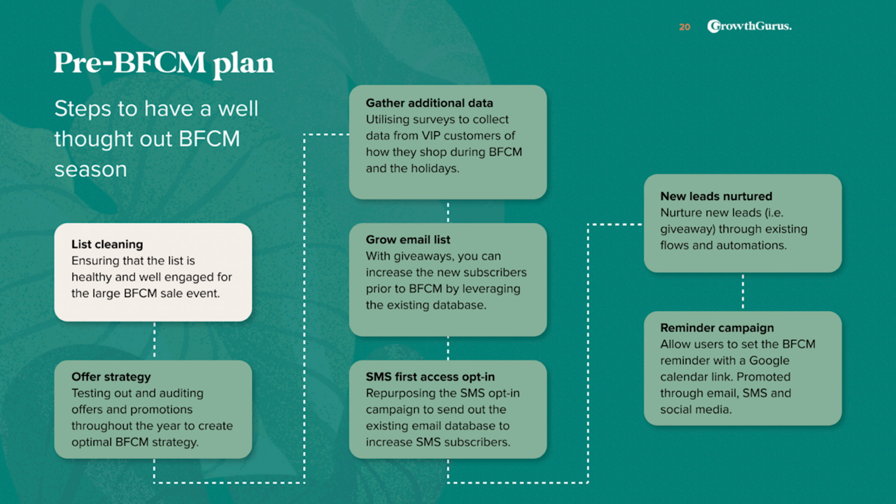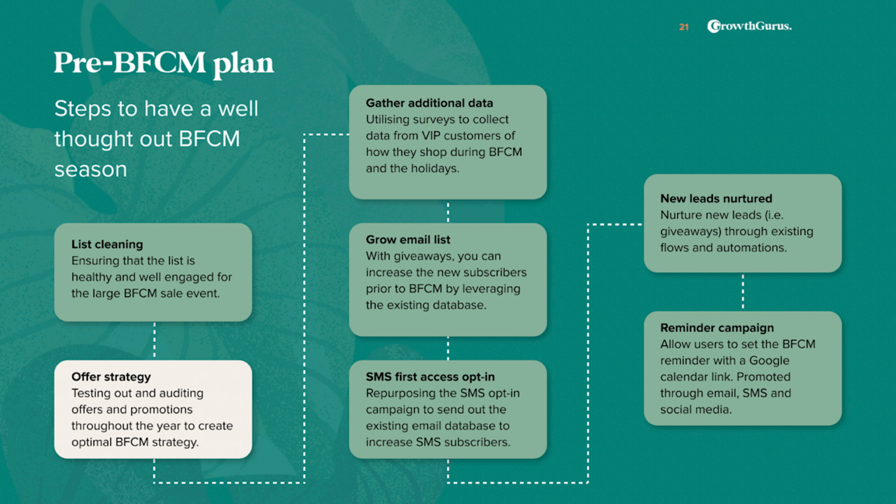Earlier, Olivia was talking about housekeeping, and the first item on that list is list cleaning. It's really important that going into Black Friday season, because you know you're going to be sending out a lot more content than you normally do, that you have a healthy, clean, and up-to-date list. That way you can make sure you're going to have a high deliverability and high engagement rate with everything that you're sending out. And then the next step on the list is offer strategy.